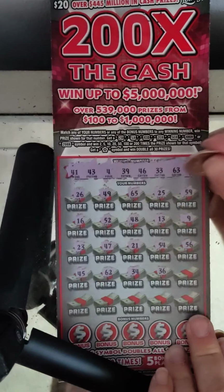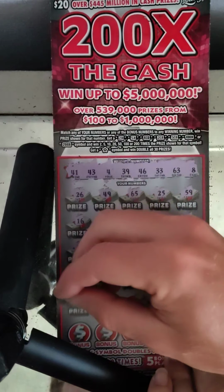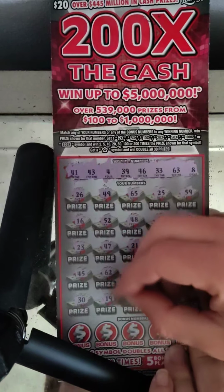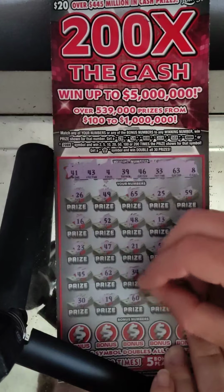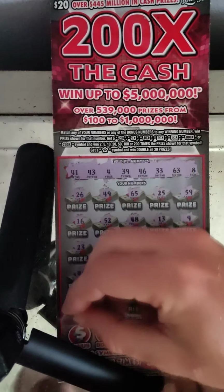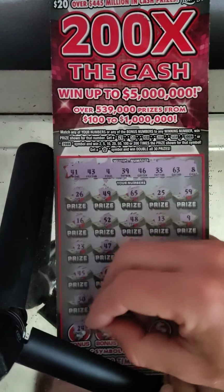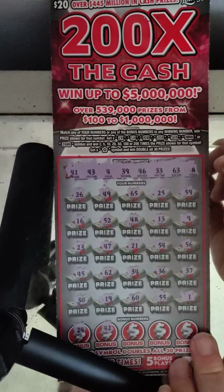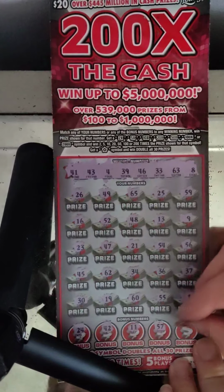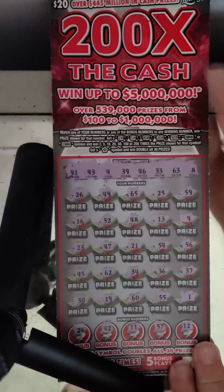34, 36, 37, 30, 19, 60, 55, number 1, down to the bonus, 24, 42, 11, 57, and 12. So it looks like nothing on that ticket.